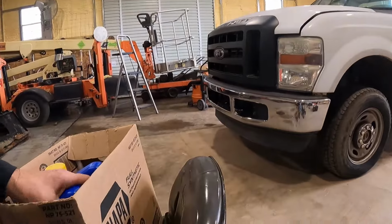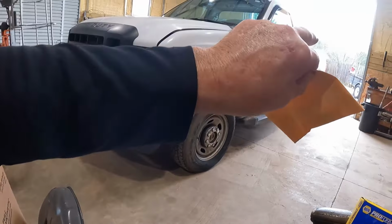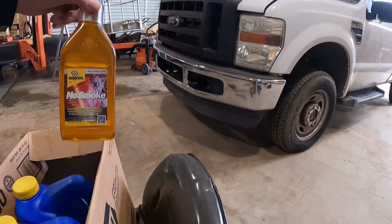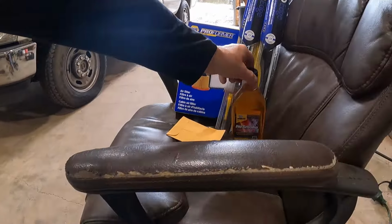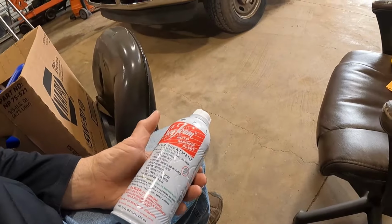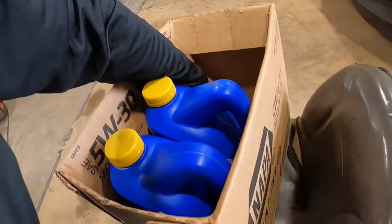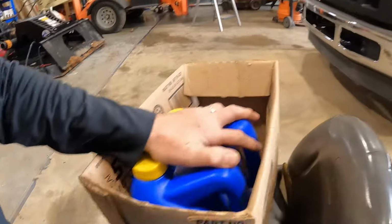We're gonna change the oil in it, and I need to replace the light on the back there. There's a blinker light. We got some additive for the oil, just so I know. We got some Seafoam for the oil and gas, just so I know. And then we got the oil filter, and of course the oil.